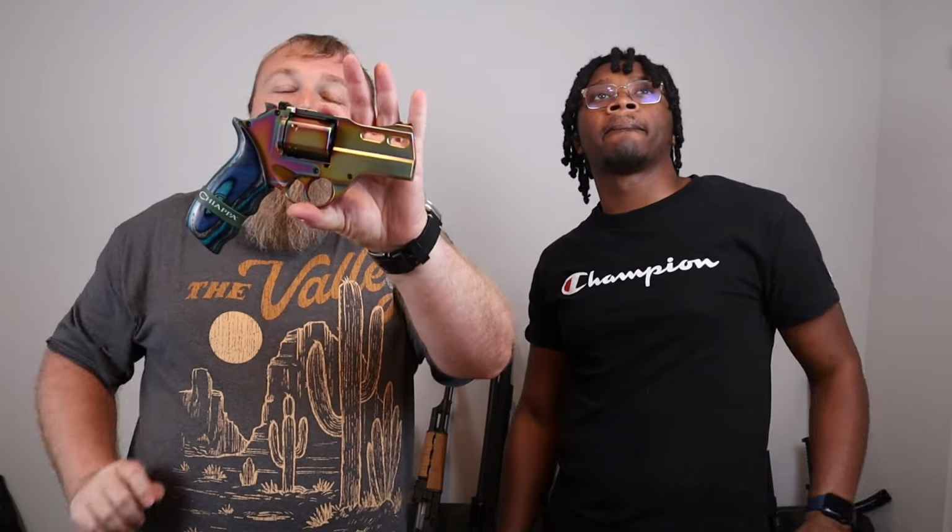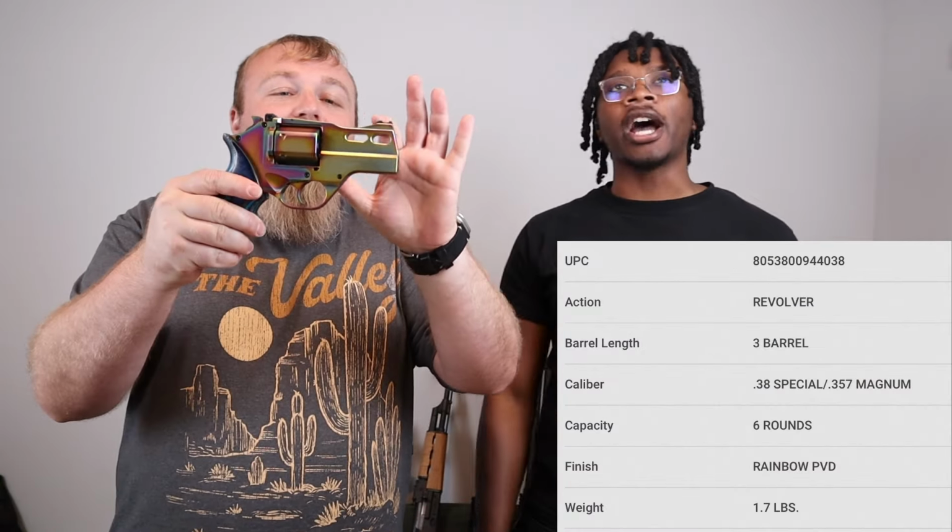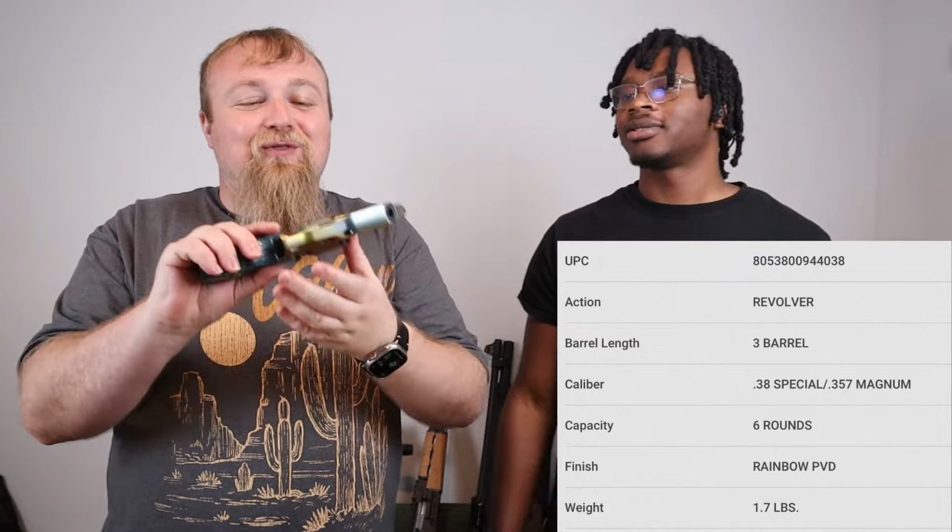Okay, guys. My most beautiful gun, in my opinion, right now. This is the CASHAPP Rhino. Get to the CASHAPP! That's right. This is the 3-inch variant.